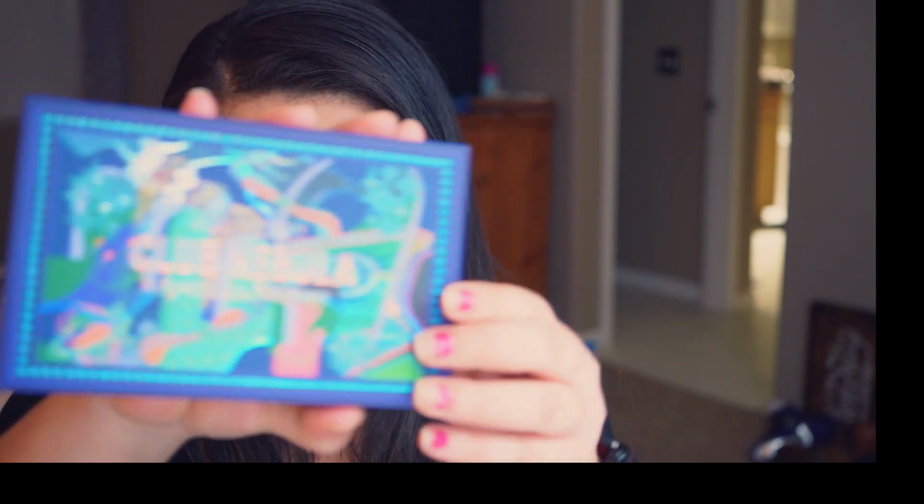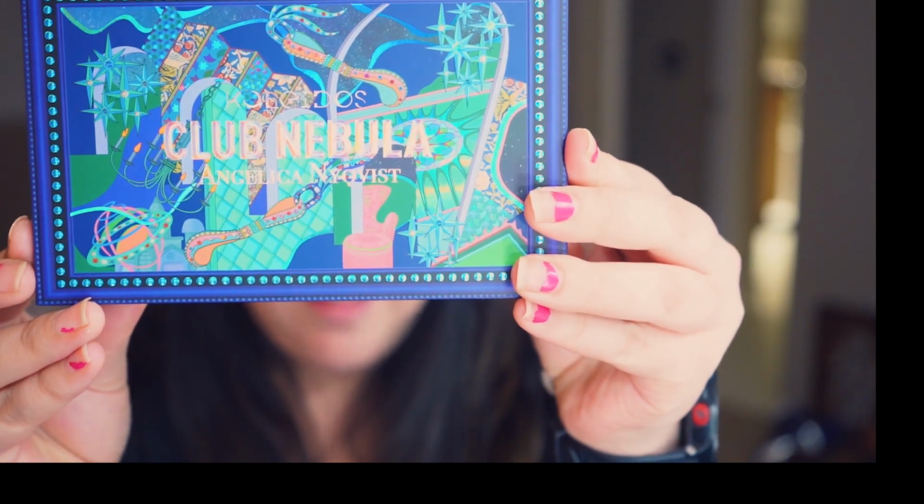Here's the box containing the palette. I do save my palette boxes. I'll probably save this entire box. Here's the palette itself. I'm very excited about the packaging.